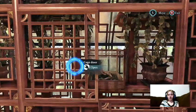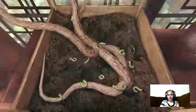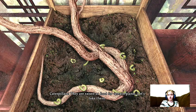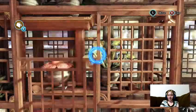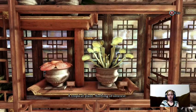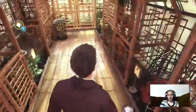What do you have a cage for? It's not like any of these plants can get out. Oh, for the caterpillars. They are raised as food for certain plants. Let's take them. Let's just take them all. Oh, Watson's seen so much he doesn't even question it anymore. A tropical plant. Nothing of interest. Alright. A tropical plant. Nothing of interest. So why keep them behind a cage? Man, these plant people are crazy.